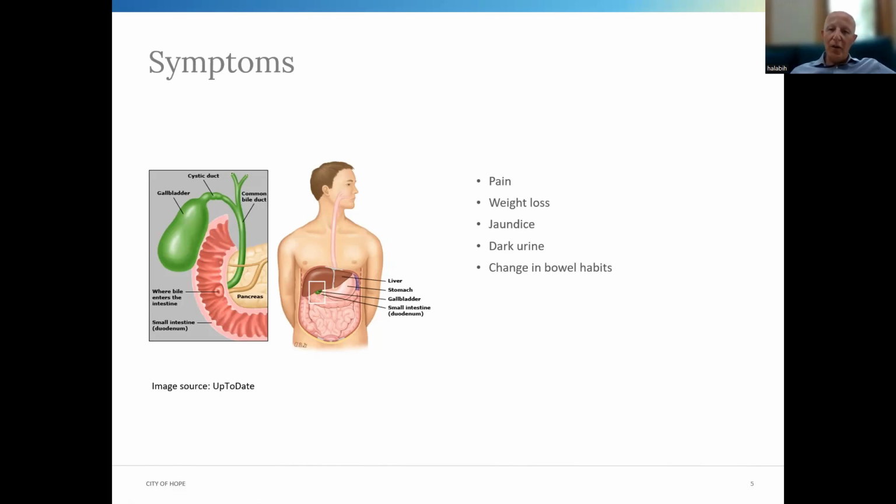Weight loss could also happen with pancreatic cancer, either from the cancer itself, or because patients cannot eat very well when they have certain forms of obstruction. Jaundice is when patients turn yellow, and that sometimes presents with dark urine or a change in bowel habits, such as stools that float in the toilet. Jaundice happens because of obstruction of the bile duct. The bile backs up and causes the jaundice.